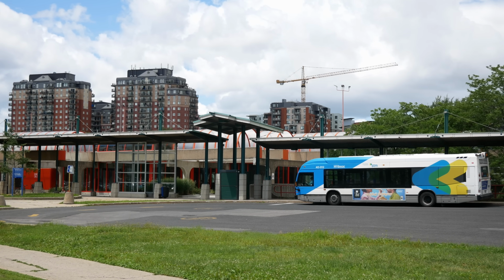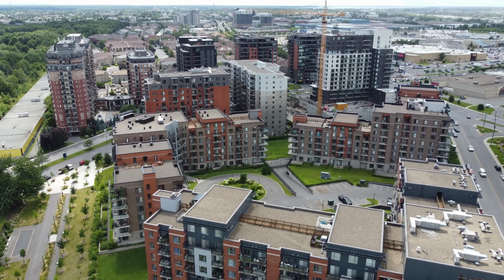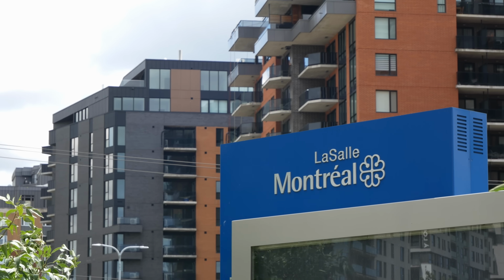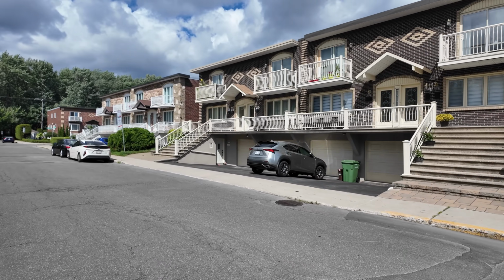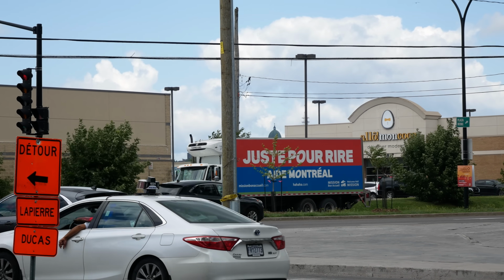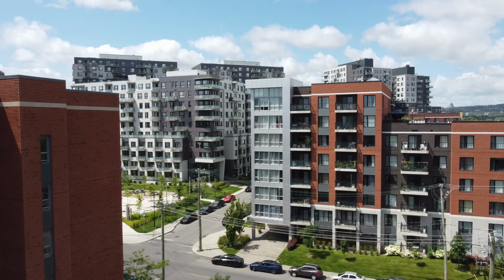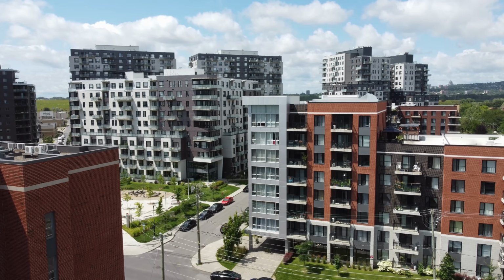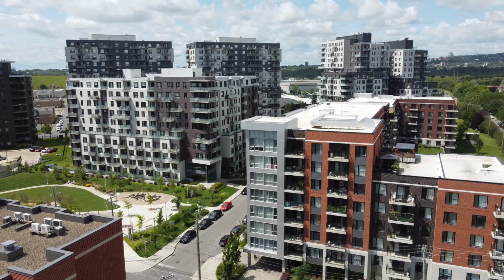This area just past Angrignon Metro Station used to be industrial but has been densifying since the early 2000s. It's on the edge of LaSalle, a post-war suburban neighborhood that's decently dense but pretty car-centric, with large roads and larger malls. The buildings here go up to 16 stories, and 4,000 people lived here as of 2021, but that's still increasing as more buildings open.